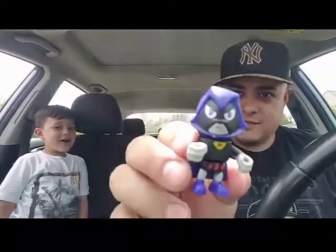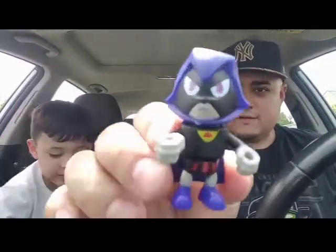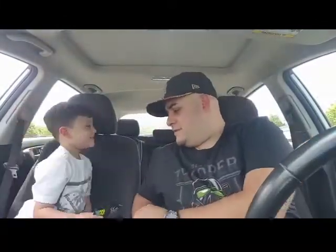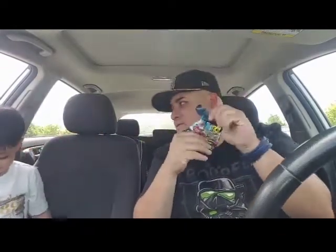All right, there's Raven. Teen Titans Go Blind Bags. We'll see what we got. Cool, right? Oh, sorry about that. I was about to take out this one. All right, let's go on to the next bag. Who do you think is in there? I forgot who it is. Let's see. We got all of them.